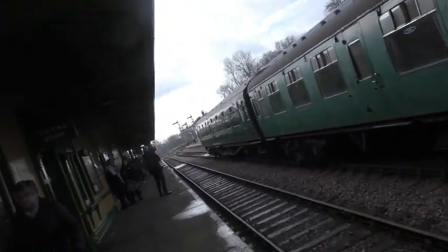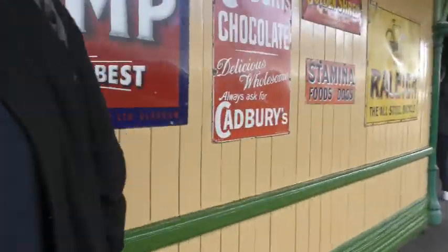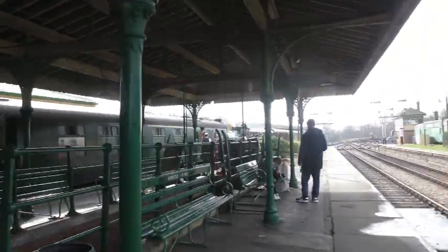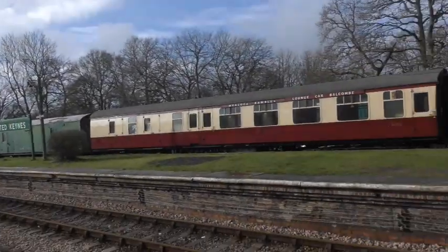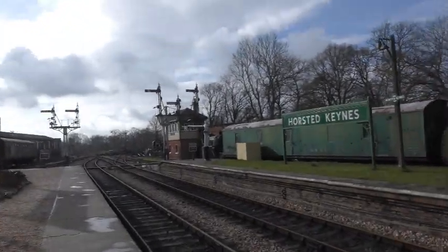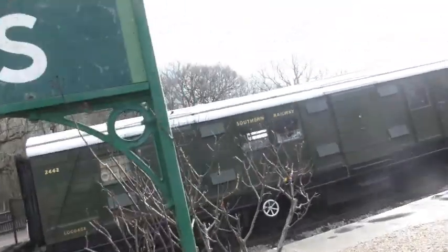Right, any moment now. Fenchurch should be arriving. We can't leave any moment. He's still standing on the tender, pushing the coal down. Oh dear. Southeastern Chatham Railway, Ashford, built at Ashford Works in 1896, this engine. Okay. Now.